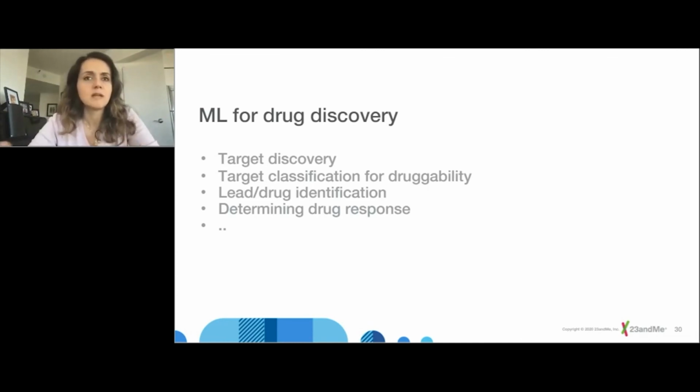You might have heard of AlphaFold recently from DeepMind, which was able to very effectively predict the structure of proteins or targets. So there's been a ton of advancements in this field, and it's an exciting time to deploy machine learning for drug discovery.